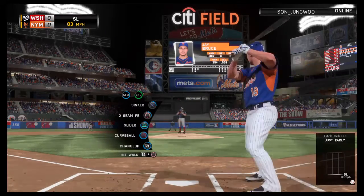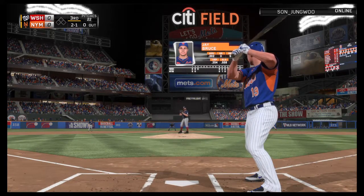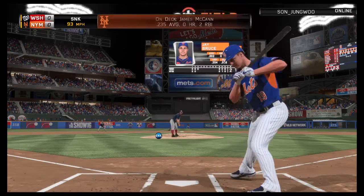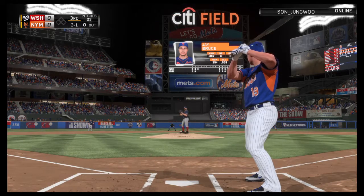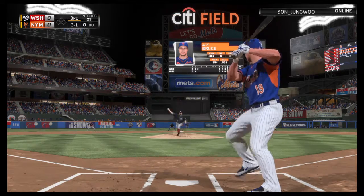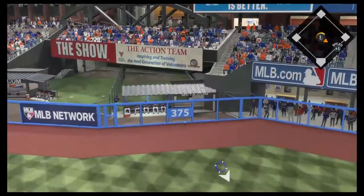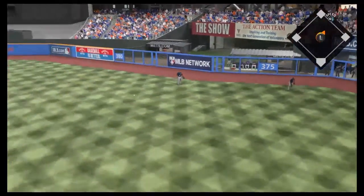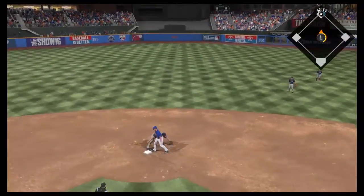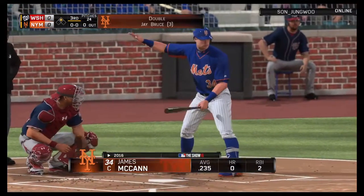And the slider is low and inside as he just about got him there. He's fallen behind now, 3-1. He pulls this one into right, and a base hit, so early trouble to lead off the inning. And a good decision to push it that time. He's in at second base with a leadoff double.